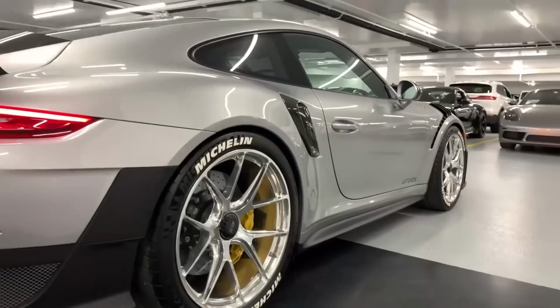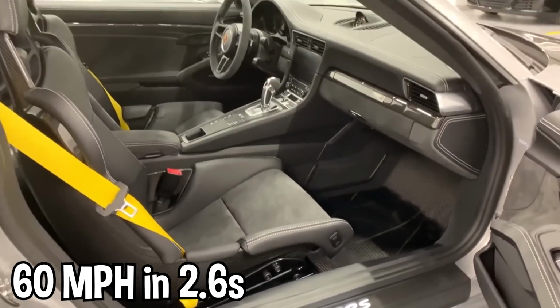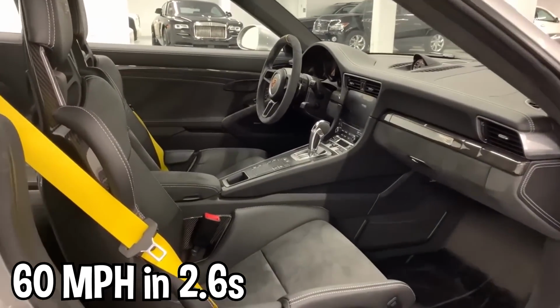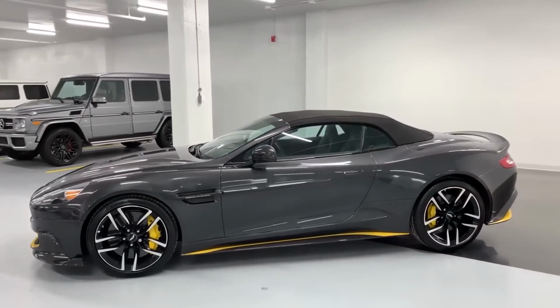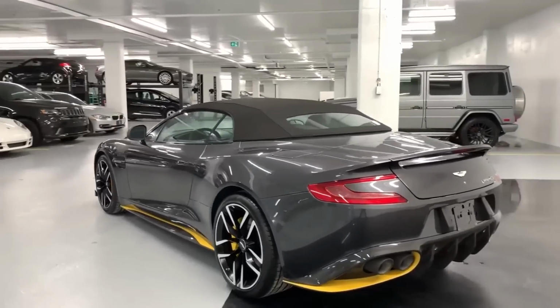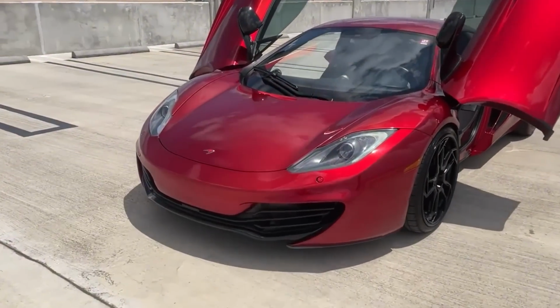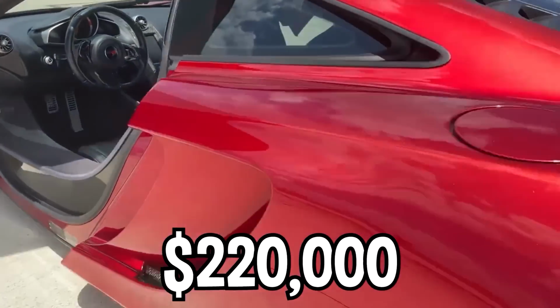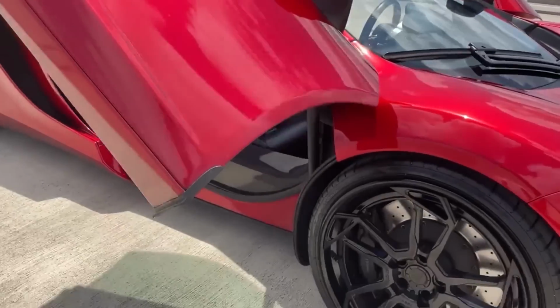This vehicle has extreme acceleration built into the ride, as it hits up to 60 miles an hour in just 2.6 seconds. However, to change it up, Eminem would also purchase an Aston Martin Vanquish. This would add another top-of-the-line vehicle to his collection, as this ran Eminem $260,000 just for the ride. Eminem also picked up a classic McLaren MP4. This cost him $220,000 added to his garage, as it is his sixth vehicle that can hit over 200 miles an hour.